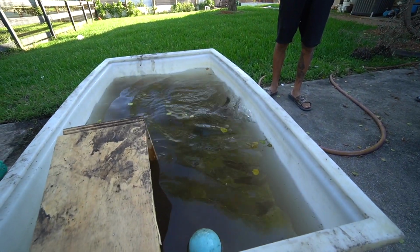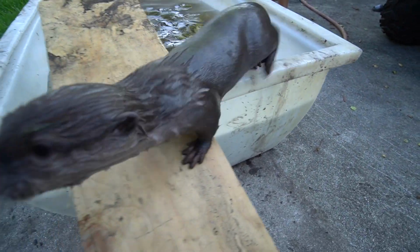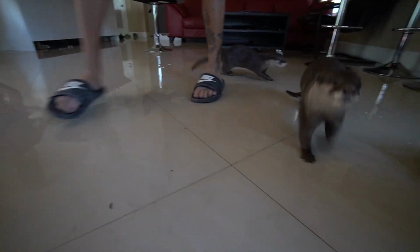Otters are one of my favorite animals, always just curious, looking around, searching, very playful. And because of that, you need to engage them with as many sensory things as possible. So you have to have lots of play for these animals. Otherwise, they're gonna go crazy. They're gonna cause trouble. They're gonna get sick.